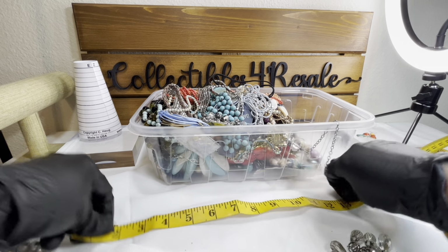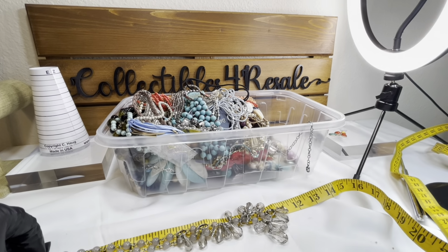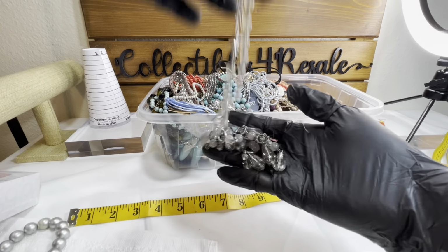So let's see. This one measures approximately 10 inches, so that's about 20 inches. And then with the pendants, it drops to 11, so 22. So something like this I would do $2 on.